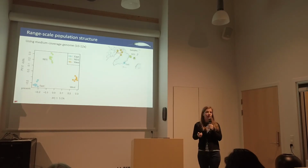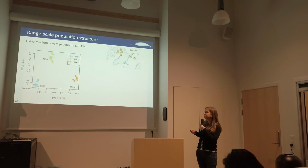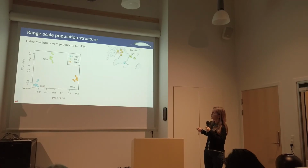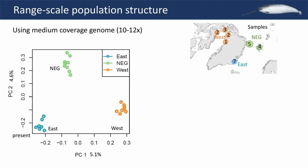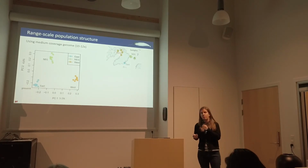The graph here is a principal component analysis, and each dot is one individual. When the dots are close to each other, that means the individuals are genetically close to each other. When dots are far apart, like the orange dot and the blue dot here, that means the individuals are genetically distinct. What we can see is that individuals from West Greenland are genetically distant from East Greenland, and then there's a second level of differentiation, where individuals from East Greenland and West Greenland are also genetically different from the ones in Northwest Greenland and Svalbard.